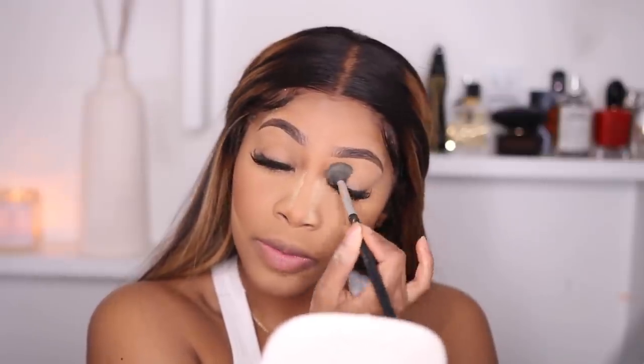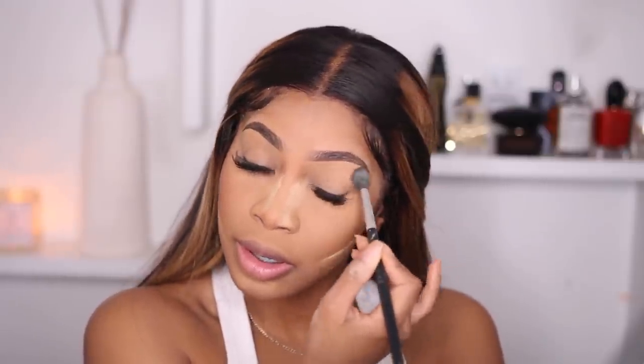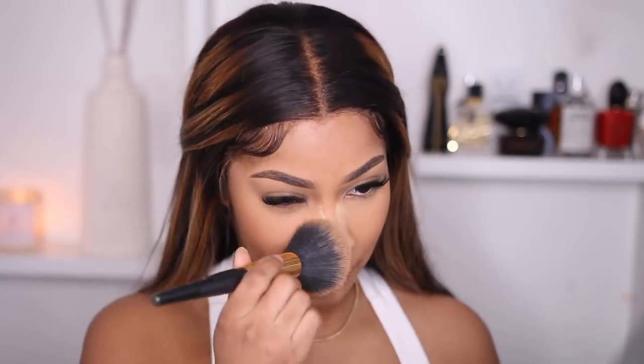Oh my god, I did my makeup so fast today. I'm basically almost done. I just gotta do my eyes. Alright, so I'm gonna apply some concealer to the eyes. Okay, I'm gonna go figure out what eyeshadow palette we're using today. Let me just dust this off right there.